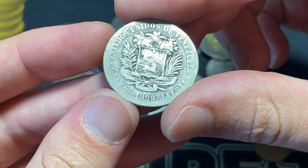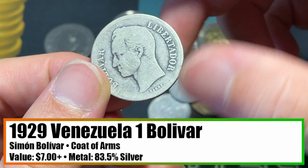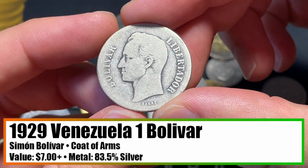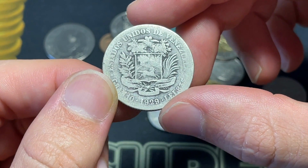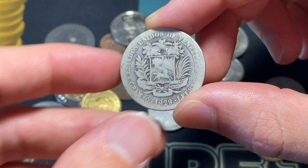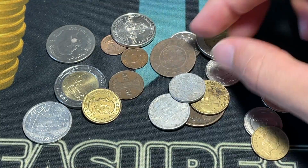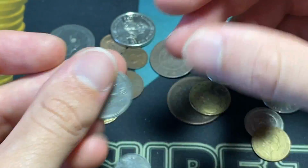And we see a very cool 83.5% Venezuelan silver coin from 1929. I think it should be a full bolivar. And that's got to have some decent value to it. So really keeping on rolling through this hunt. We've got some very select cool coins that I'm excited to do some more research on. So far, we also have one of those.